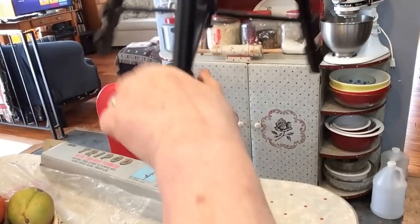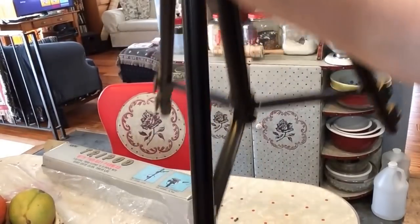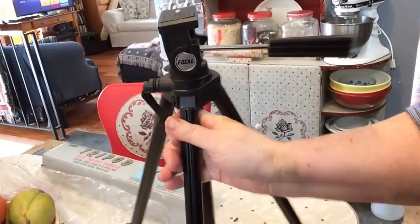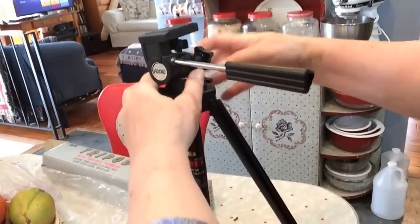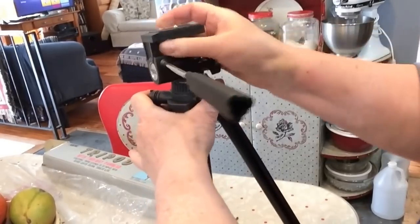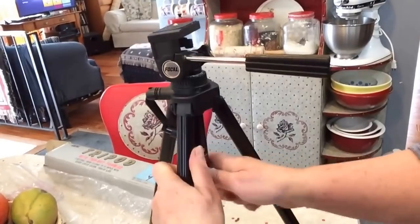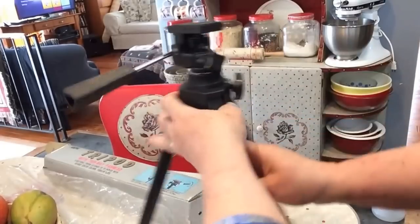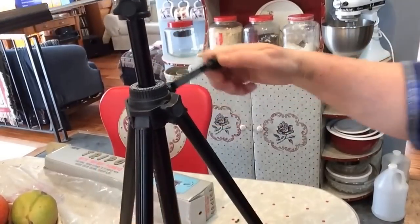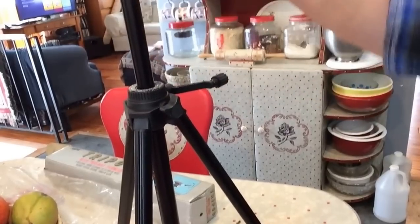Let's see if I can figure out how these work. Yeah, you just unclip them. Two different levels. Yep, close them back up. And then this middle neck part should go up and down if I can figure out how it works. It's different than my other one, which just unscrews there. That isn't happening. How does this thing work? What's this for? Ah, there it goes. Okay, you wind it up and wind it down like you're going fishing. Right, it's not as tall as my other one.